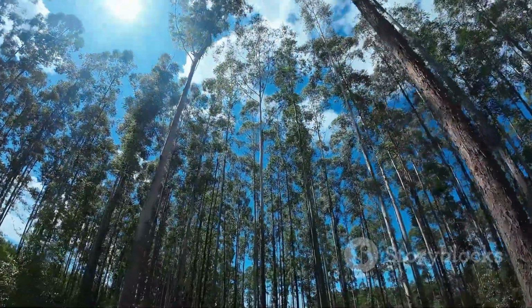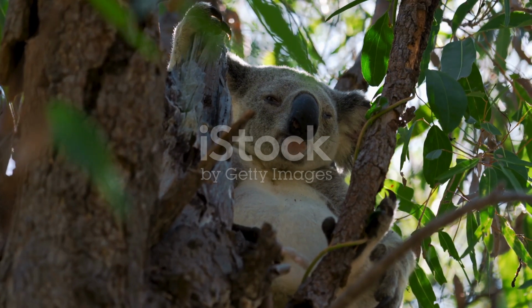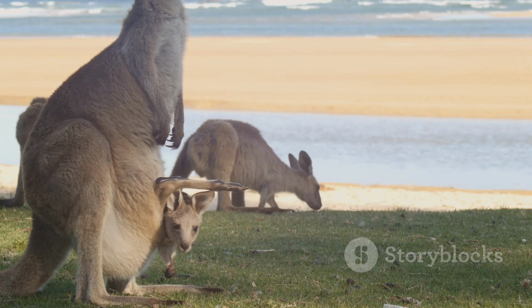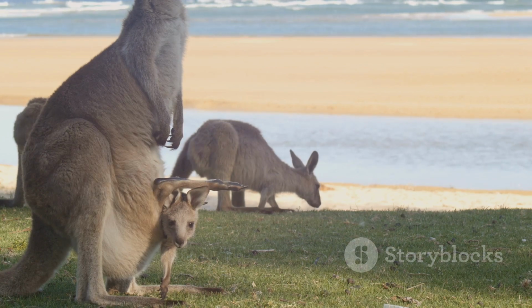Section 6. Raising a joey. The breeding season for koalas typically runs from August to February. During this time, males will bellow loudly to attract females. After mating, the female koala will give birth to a single joey after a gestation period of about 35 days.